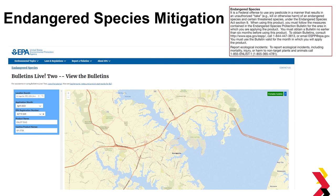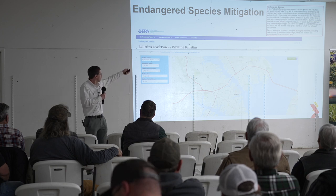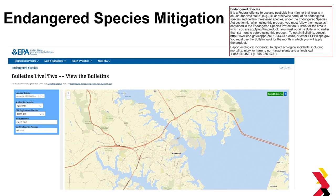Now, on some labels that you read, and I hope you're reading all of your labels, around the first one or two pages, you'll see a paragraph that basically states that you must obtain a bulletin no earlier than 6 months before using a certain product. This bulletin unfortunately is not included in the label. So you must go to the Bulletins Live 2 website in order to obtain that endangered species bulletin.